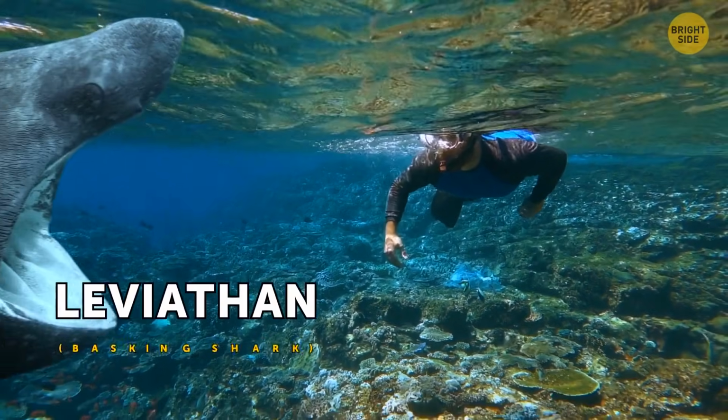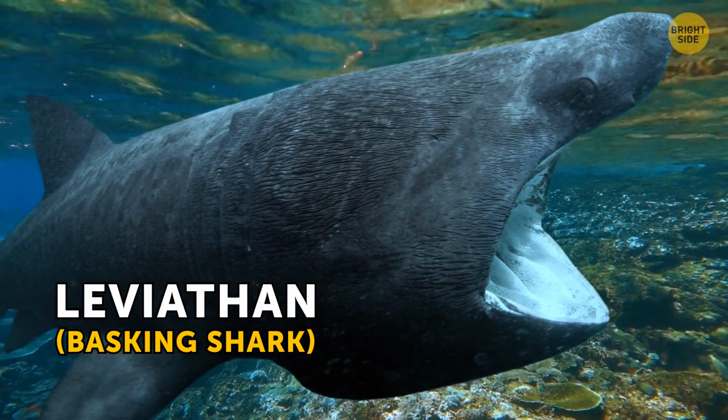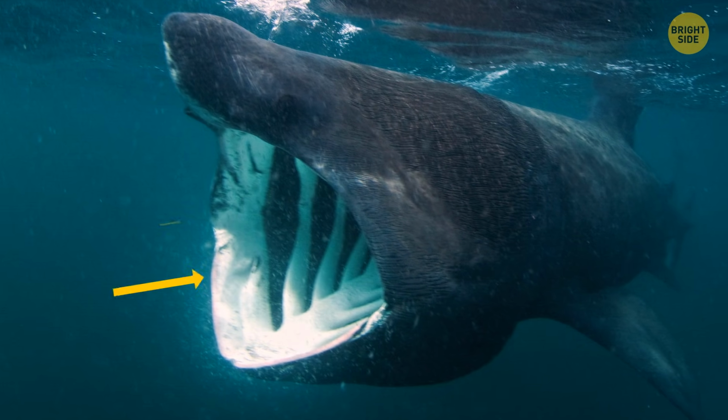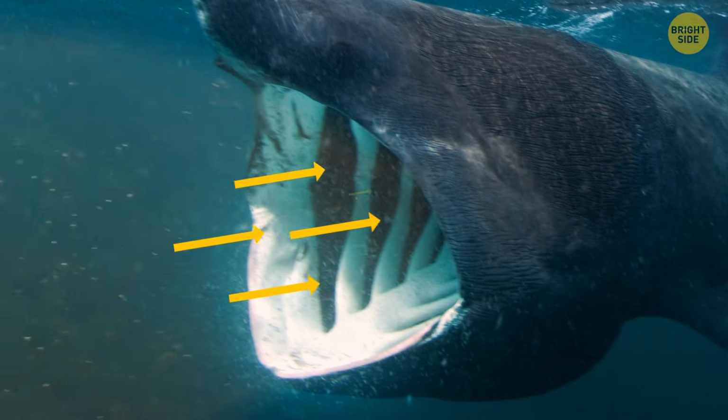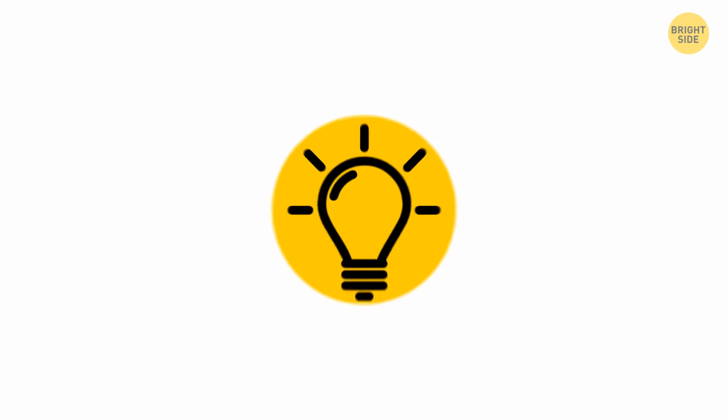This leviathan is a basking shark, one of the scary sea monsters that isn't really capable of doing harm to anyone. Basking sharks are filter feeders, just like baleen whales. They open their large mouths to swallow plankton, and don't even have teeth.